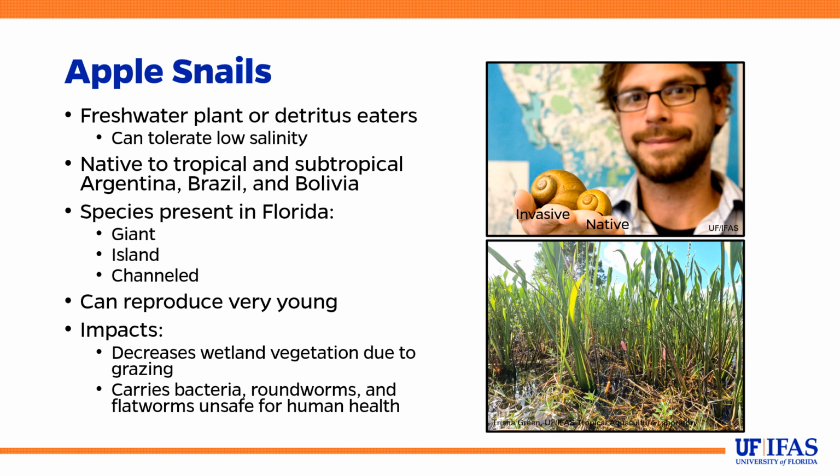Next are the apple snails. They are freshwater plant and detritus eaters. If they need to, they can tolerate low salinity. They are native to tropical and subtropical Argentina, Brazil, and Bolivia. And Florida does have one native apple snail.